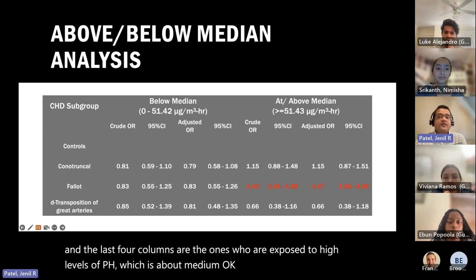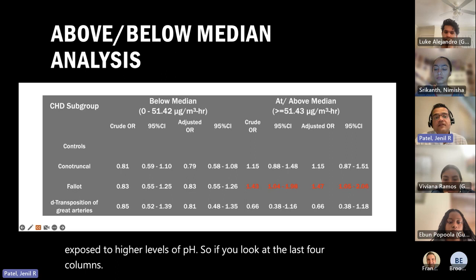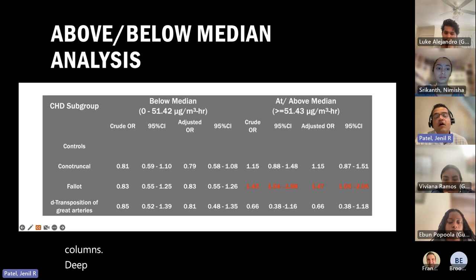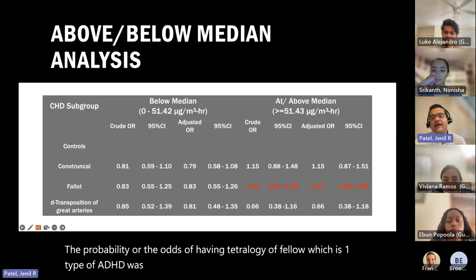Among those who were exposed to higher levels of PAHs, if you look at the last four columns, the odds of having tetralogy of Fallot, which is one type of CHD, were significantly higher.